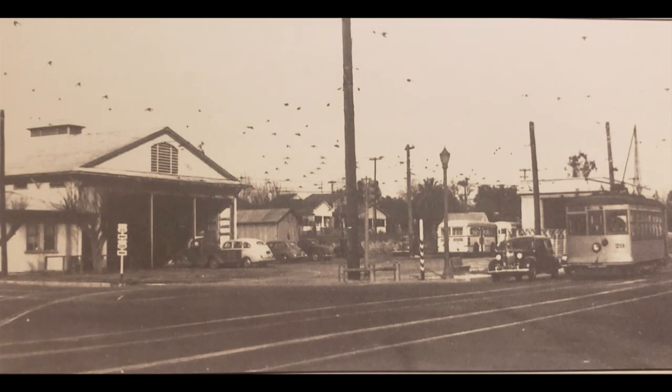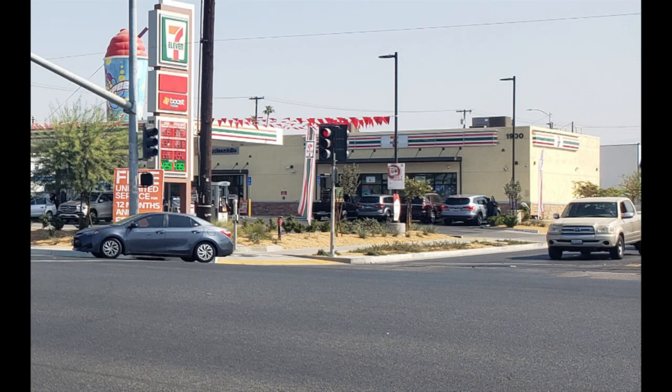This is the car barn for the Bakersfield and Kern Electric Railway at 19th and Union. This is where they used to park all the trolleys when we had streetcars, and this is what that corner looks like today.